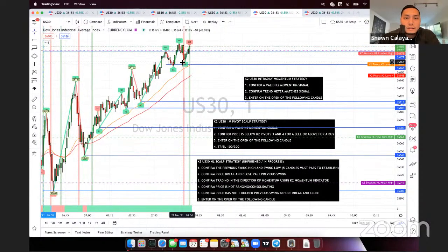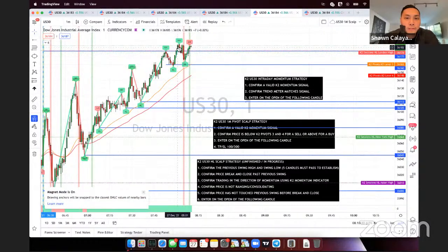Let's see. Yeah, almost a high-low setup right there. That would have been good, huh, Fahad? So he was looking for the high-low setup. If this right here would have closed above this line right here with that buy signal, I definitely would have taken it. And then we could have taken that, but it didn't close above it. So unfortunately, no high-low there.